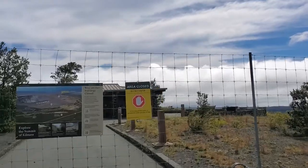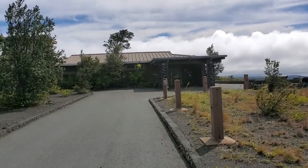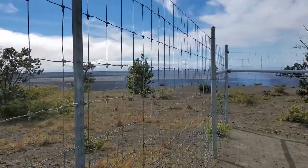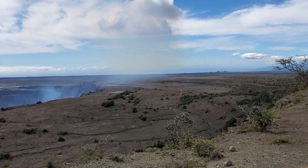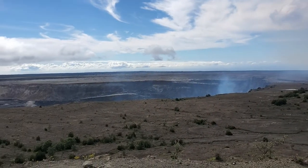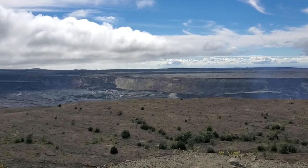Now, if you want to get a really good view of the crater, there's actually a better view than the overlook here. You're going to have to go down the trail a little bit, that's just on the right, and it'll take you there to see this view of the caldera and Halemaumau crater. And if the lava lake rises high enough, you may be able to see the lava lake. And it is only a 3-minute walk from the Jagger Museum parking lot.